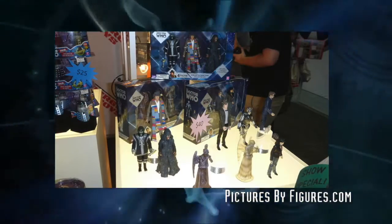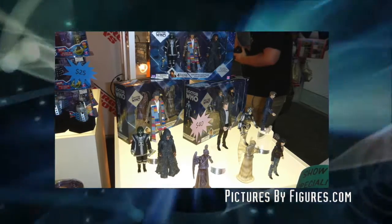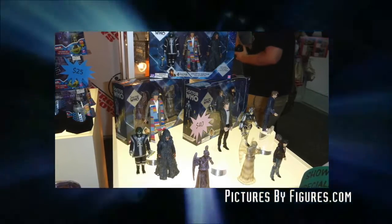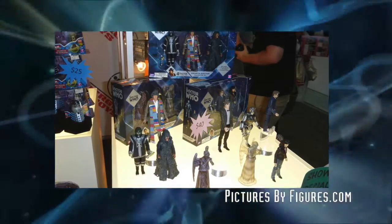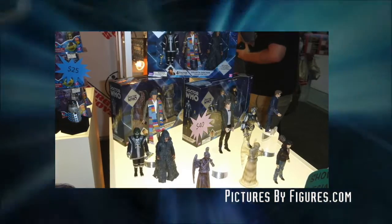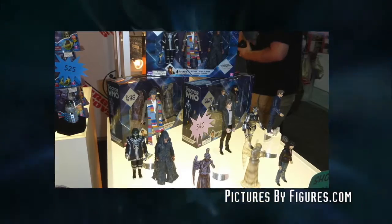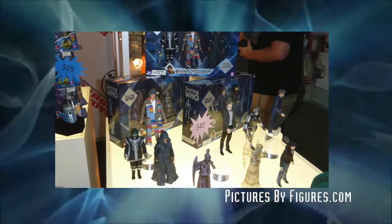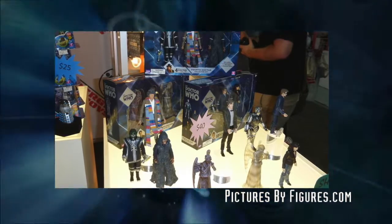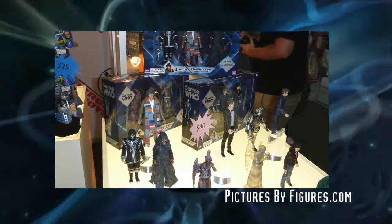And then we get onto the 4th Doctor collector set, which comes with the 4th Doctor with the multicoloured scarf and sort of a brownish, creamish coat, sort of a mixture of both. Like a decaying Master as well as a robot. A D44 robot, I think. Yeah, a D44 robot from The Robots of Death.